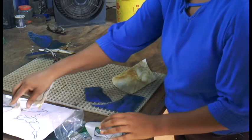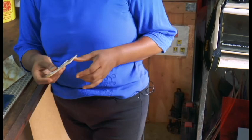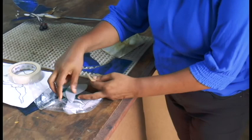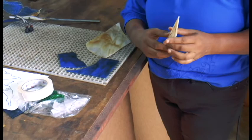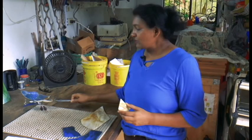Each piece has to be drawn out like this. And then it's cut. So each piece is separately cut. In stained glass, unlike painting, each piece is separately cut. In a big panel, you may have hundreds of pieces of glass. In this case, it's only 2, 4, 6, 8, 10 pieces. So this is pretty much 10 pieces of glass put together to create this.